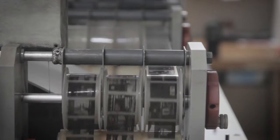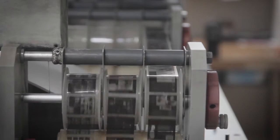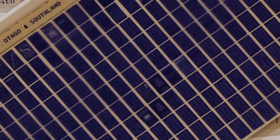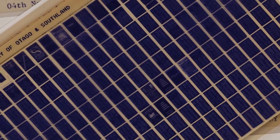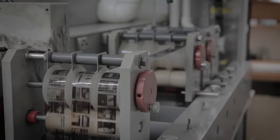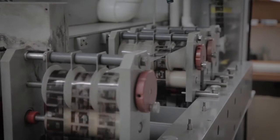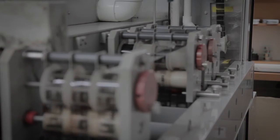NZMS started as a preservation microfilm bureau, and it's still a big part of our day-to-day business. In 25 years, we've microfilmed over 12 million pages of New Zealand's national newspaper collection, and are industry leaders in the development of microfilming standards, with NZMS contributing on international standards committees. Our focus on process and guidelines for microfilming helped define our standards when we first started digitising nearly 20 years ago.